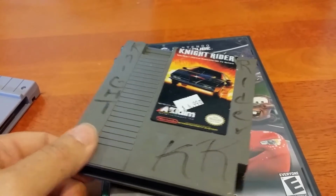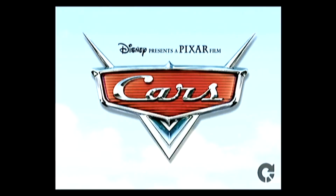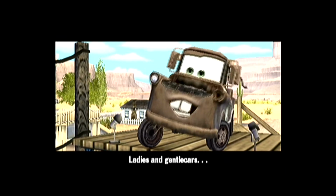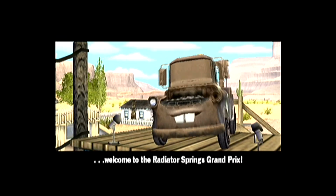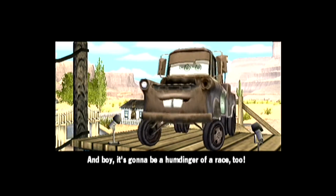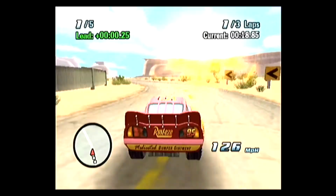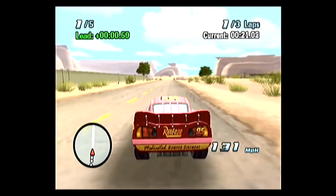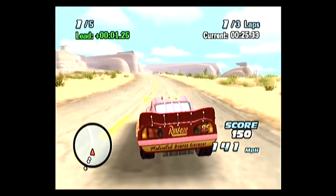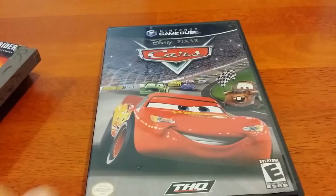Alright, next up are my two GameCube games of the week. First one is Cars, of course. This is complete, and what can I say? It's Disney's Cars. It wasn't the best Pixar movie, but it was alright. Naturally, what are you going to do with this license but make a racing game, and that makes it one of the better licensed properties of that era. Actually, it's a very good racing game. It's not great or anything, but it's a lot of fun, and it looks great too.